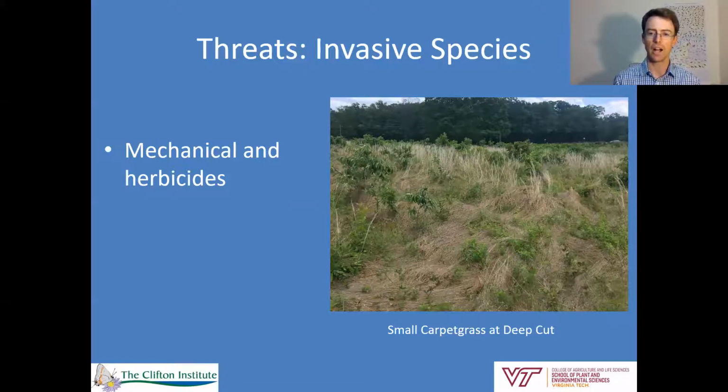Invasive species, I don't think they're the number one threat, but they are really important. Deep Cut is a famous northern Piedmont prairie in Manassas Battlefield Park, and it is really getting invaded pretty badly by small grass, Arthraxon hispidus is the scientific name. So it's a problem. Invasive species definitely need to be addressed in these really high diversity sites. And there are a variety of mechanical and herbicide methods to control it, but I won't get into that.